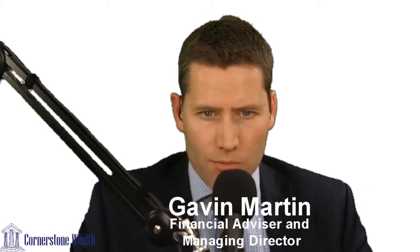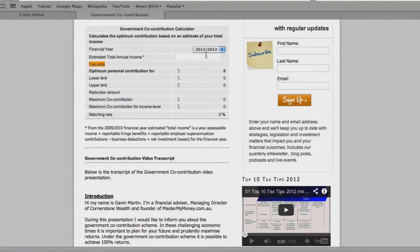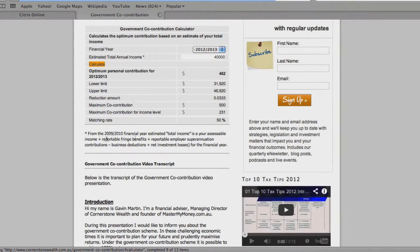This is the calculator, so the address is just cornerstonewealth.com.au/government co-contribution, and then it'll take you to the calculator. So if your income was $40,000, for example, just note what income includes. It includes your assessable income plus reportable fringe benefits, reportable employer superannuation, so any salary sacrifice contributions, any business deductions, and net investment losses. So if you're negatively gearing, those will be added back before your total income is calculated.